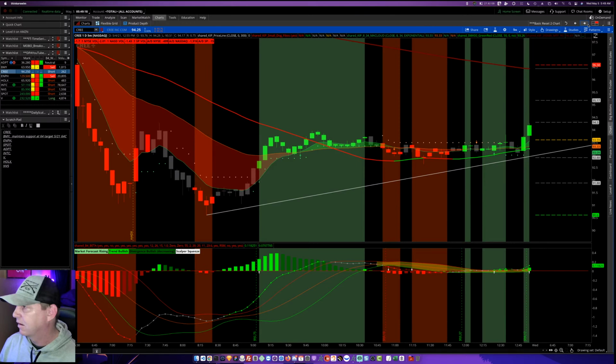CREE. Maintain 93 for a run to 120. I mean, there's no reason it shouldn't get back to where it was, right? So that 120 level, there's a gap to fill starting at 105. Let's look at the options on this.